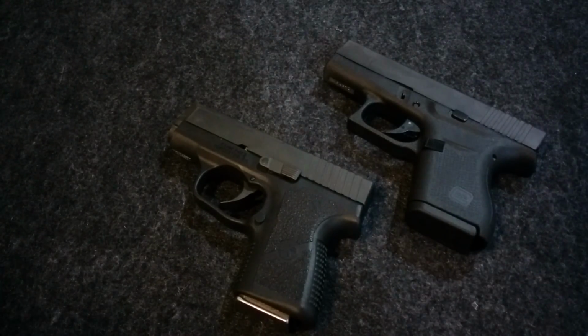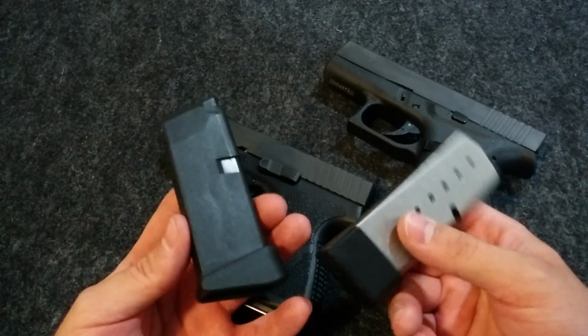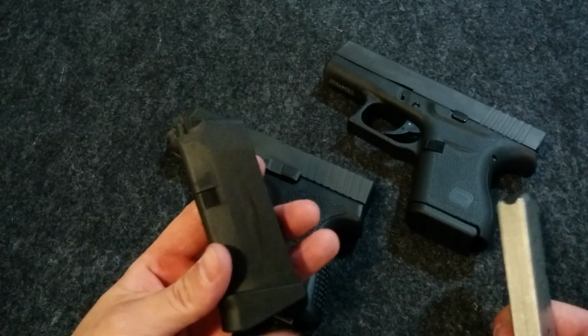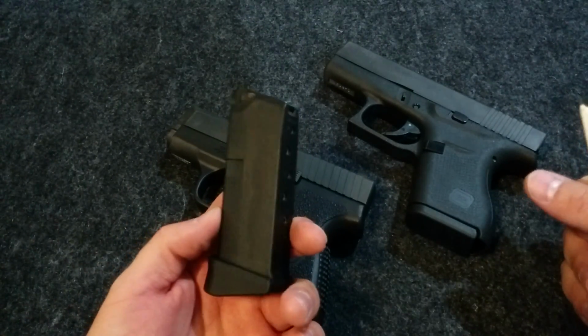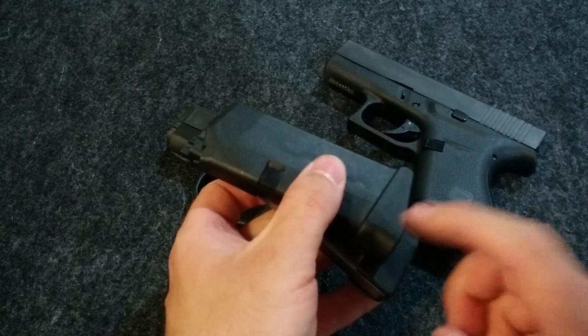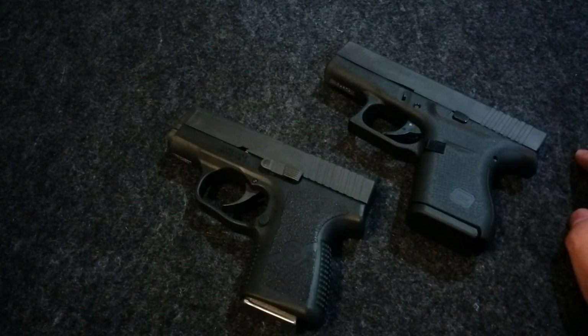They both come with a spare magazine, extended magazines. The Kahr does hold 7 in this spare. This one only holds 6. So it is kind of weird that they would put the pinky extension on, but not have an extra round. But like I said, there's going to be plenty of aftermarket support, and I know some companies already have extensions for this, so it's hard to even complain about that.